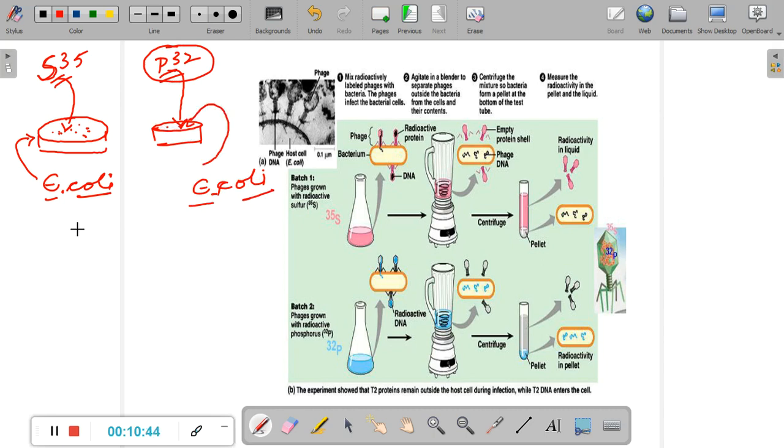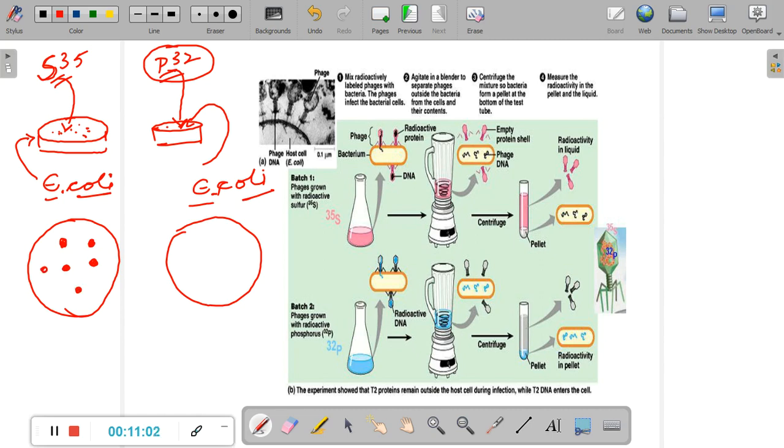So what happened after a period of time? Let us now just see the bird's eye view here. This is the bird's eye view of the first plate. This is the second plate. After inoculation, they started getting these colonies of E. coli. There were a few seed bacteria which were used like a seed, and then they grew into colonies.